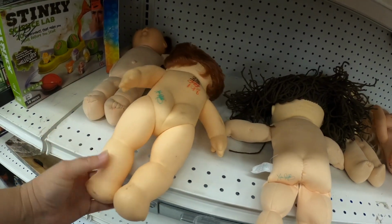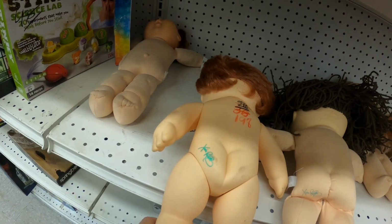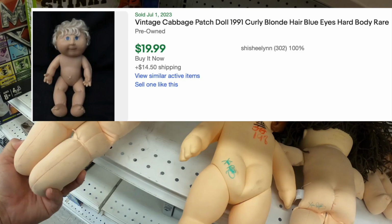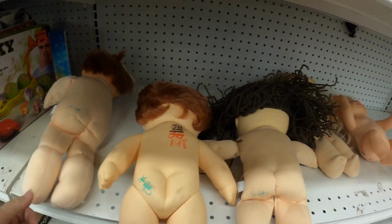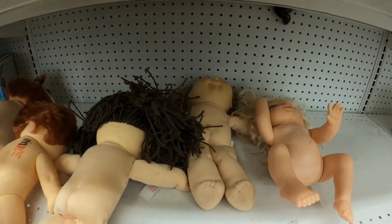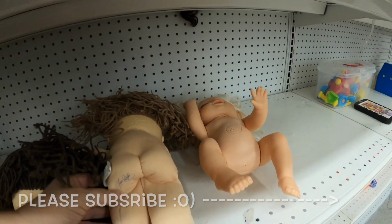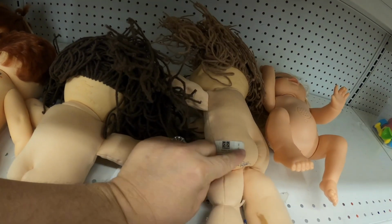This one is a hard Cabbage Patch. Oh, that's kind of different. So I have some soft ones and some hard ones, and you probably know the difference better than I do, because I'm not always much of a Cabbage Patch person.